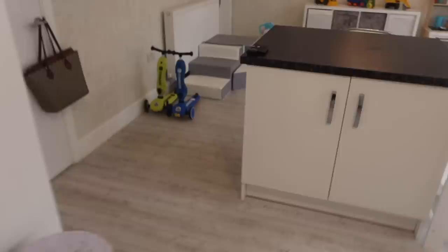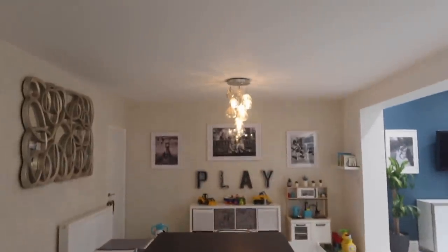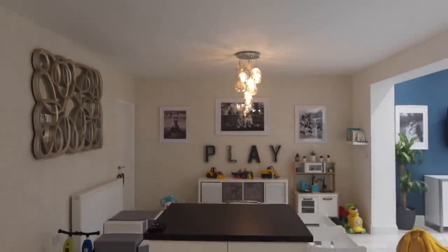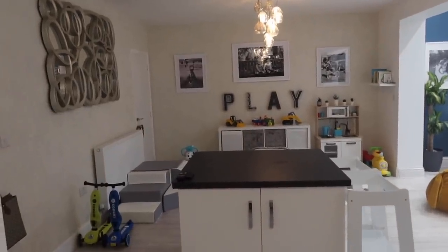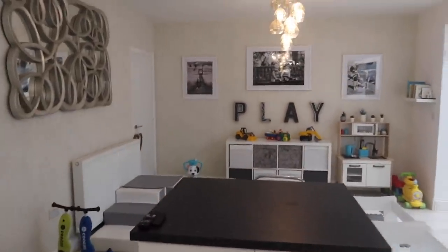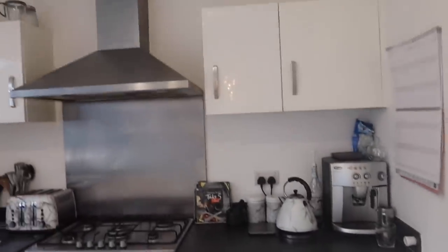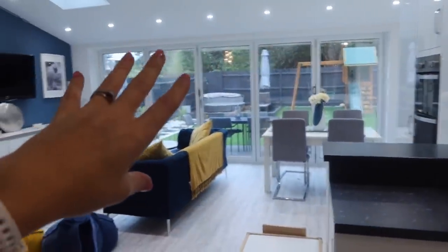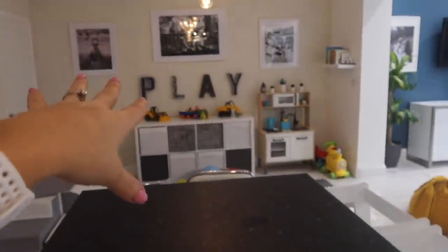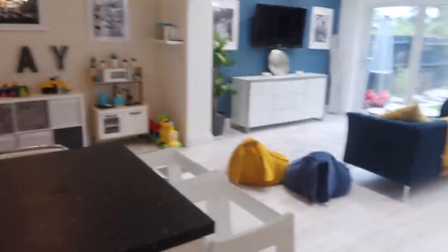So let me just go right back. This space here was already there, but obviously we've changed it around. That was where the dining room table was and so on. So what we've done, Adam, myself and Chris, is basically open up all this extra space. This creates a living area and this creates the playroom, and it's just amazing for me.